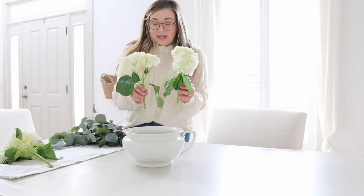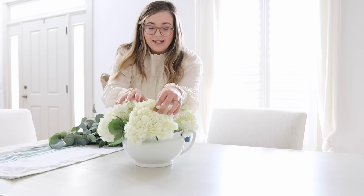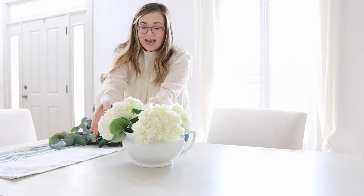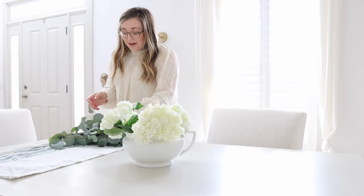So I've got 3 of these hydrangeas, and I'm planning to use those as my guides going in here. I've already got them cut, so they're kind of wanting to fall out, but I want to see those from all sides. And then I have some eucalyptus, and I'm really just planning to let that drape and fall on each of the sides, and that way it's gonna look whimsical and hopefully elegant and pretty and beautiful. So I'm just gonna start messing around with this.